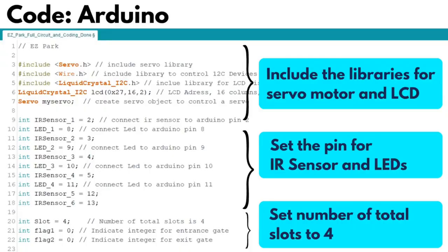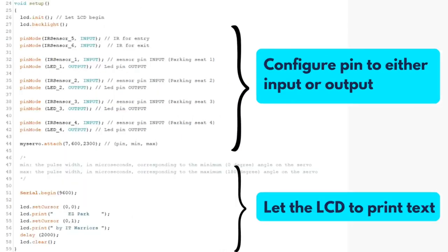That's all for our project showcase. Now, let's move on to the code. In the code, we first include the libraries for the servo motor and LCD. Then, we set the pins for the IR sensors and LEDs. This is the code where we set the number of total slots to 4. Then, we configure the pins to either input or output.